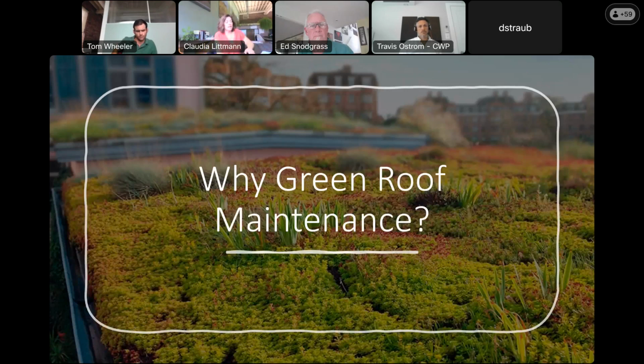So why green roof maintenance? You have your stormwater management system, but the regular routine maintenance is going to keep that system functioning as intended. Where the plants that are intended to be there will be there, and with maintenance throughout the seasons, keeping out the unintended plants or weeds is key to that success. We're also clearing drains, scuppers, roof drains within the system to ensure that the flow of water is occurring as intended. And it's protecting the investment.